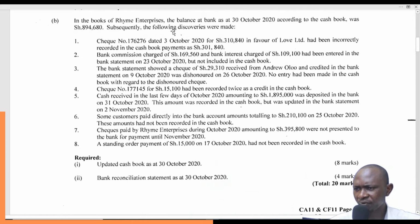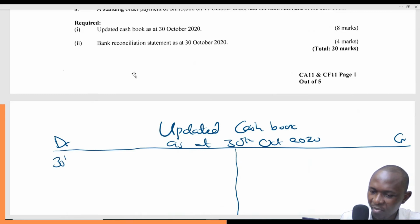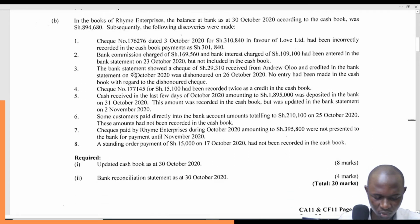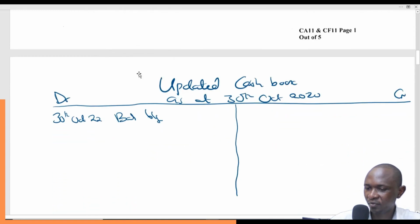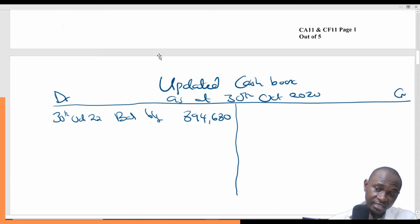So in the books of Prime Limited, the balance at the bank as at 30th October 2020, according to the cash book, was 894,000. Subsequently, the following discoveries were made. So this is the balance that we are going to start with, and we'll come here and say 30th October. It's a debit balance because there's no indication that it was an overdraft. So we'll say balance carried forward. This is how much? 894,680.